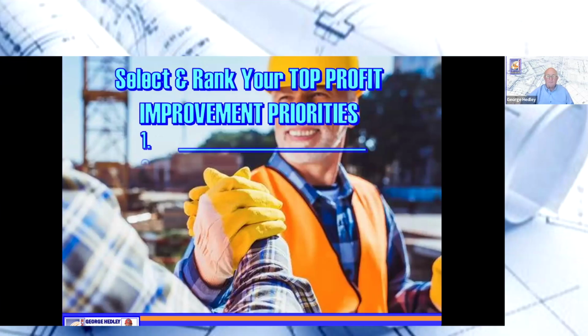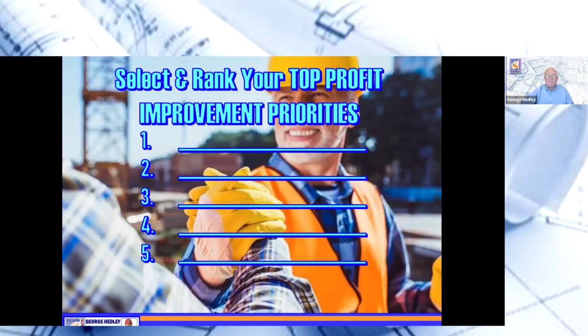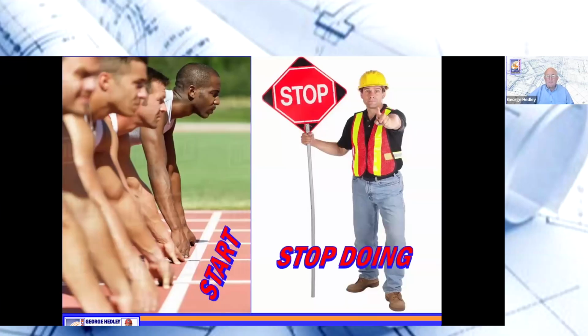Okay, so what do I have to do? So pick your top improvements. What are you going to work on first to improve your margin and improve your customer retention and customer development, people development, systems, money, all the things. What are they? We got to rank them and then start. Let's get started, right? So in order to start something, what are you going to stop doing? So you got to stop doing something and delegate, let go. So part of the starting is stopping. You can't do more. You're already busy. What are you going to not do so you can start doing? That's the question.